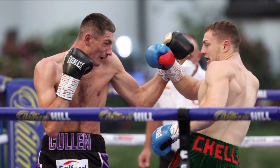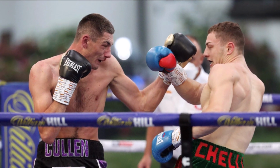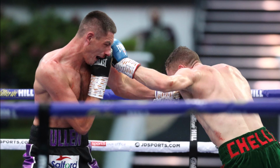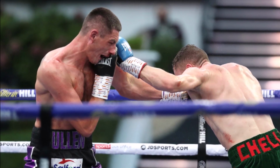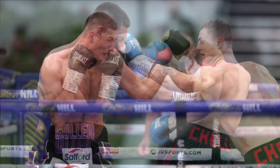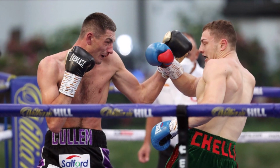Now, I got this kind of game plan from Zak Chelli from literally the first minute, when he wasn't moving his feet. He was just pretty much stood there in the middle of the ring, turning his hips from side to side, waiting to counter Zak Cullen. Zak Cullen was certainly more busy, but he wasn't landing more than what Zak Chelli did, which is kind of weird to say, isn't it? But Zak Chelli, I gave him the first couple of rounds because he was landing the more meaningful shots.